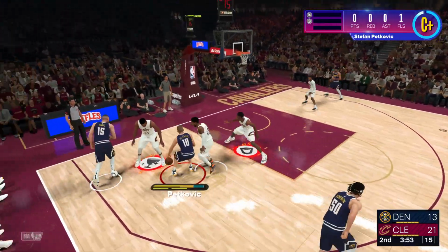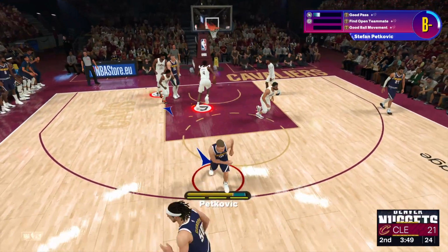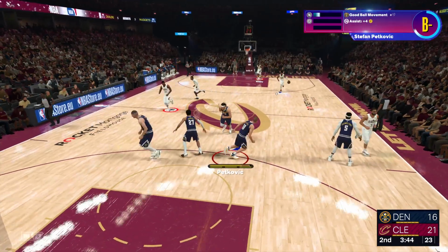Catching up on the changes for Denver. Jokic has checked in for Jordan. Kentavious Caldwell-Pope comes in for Michael Porter. And MP subbed in for Justin Holiday.